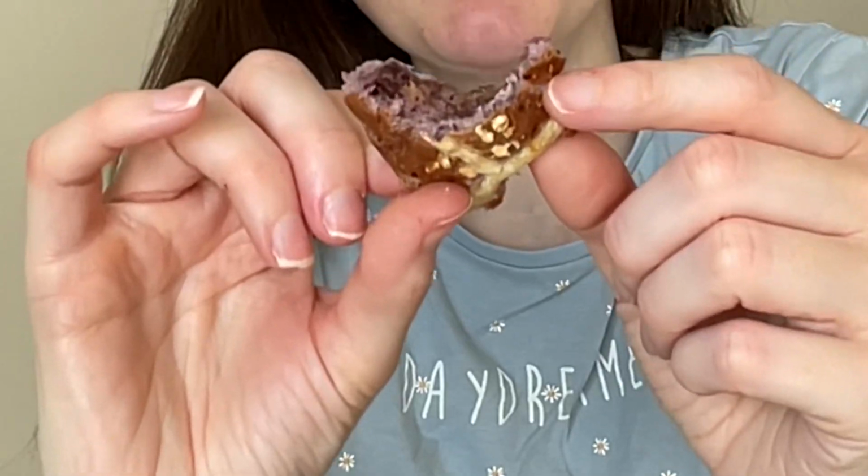I can tell you now that the hot cross bun going up against the blonde chocolate from M&S is going to be Tesco's apple and cinnamon. There is a bit of an oatiness on the top of this, but there's just no flavour.